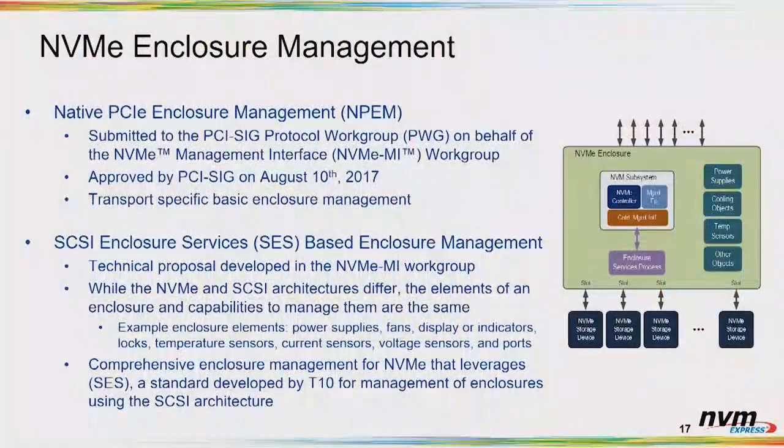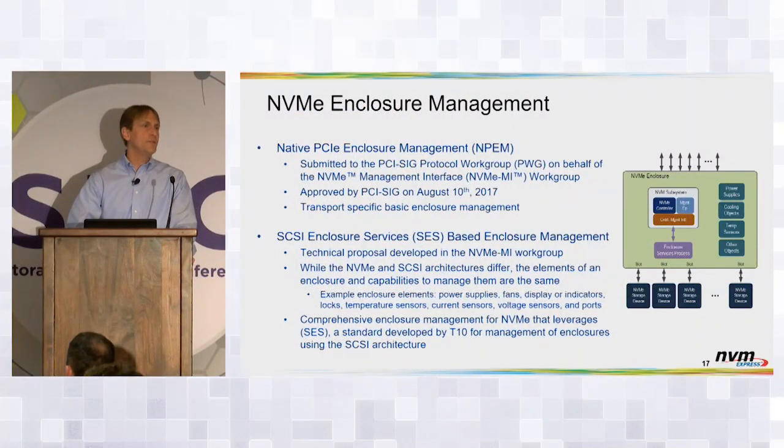So for very simple in-box expander applications, there's a need for indicators. The MI workgroup defined an extension to PCIe to do this. We brought that into the PCI SIG, and it was standardized. It's been around for a while now, and it's called Native PCIe Enclosure Management. It just allows you to control indicators with drive slots. And it's called NPEM. So that's fine for very basic enclosure management, but sometimes you really need real enclosure management. And that's what we've added to NVMe MI 1.1.